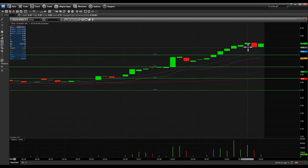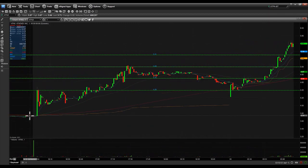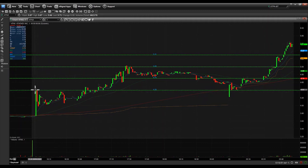Surprisingly, it did a pullback. We got people who bought the pullback, so there's still buyers. I think it's got good momentum. It started after hours yesterday when the news came out. It's trading at 3.72, spiked up, pulled back, tested this. See, it tested 4.39, tested 4.39, tested 4.39, finally broke 4.39.